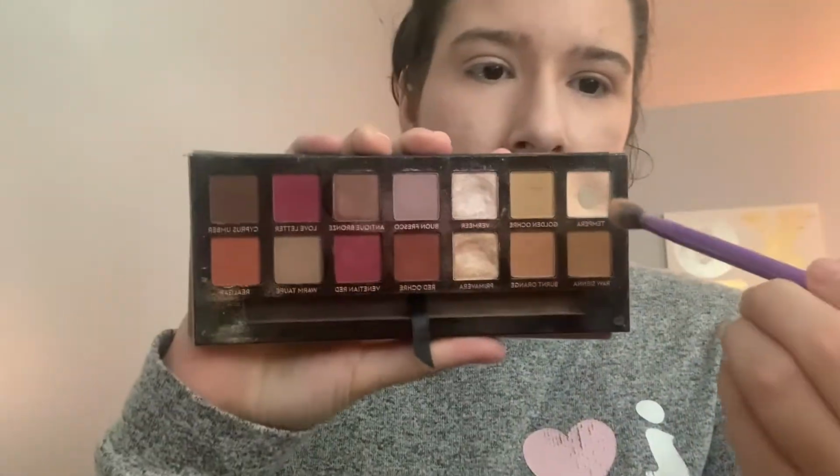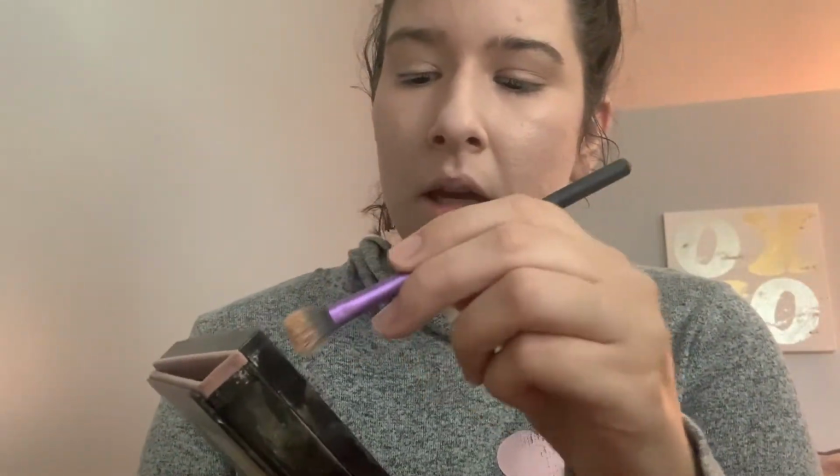Wow, I'm like all over the place. But I'm first starting off with Tempera, and this is a shade I hit pan on a long time ago, but that's always a good thing. I'm just going to place this all over my lid to set down the eyeshadow primer and also give a base, which I always like with these white shades. And if I could really extend the pan on this shadow, that'd be fun.